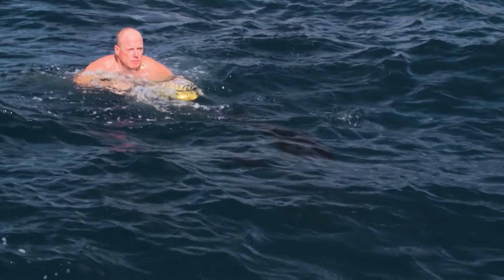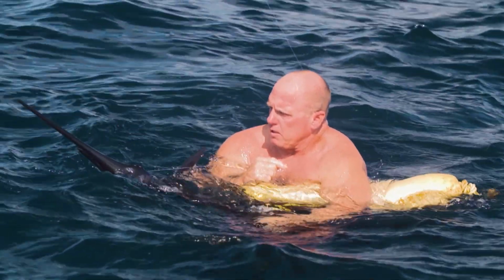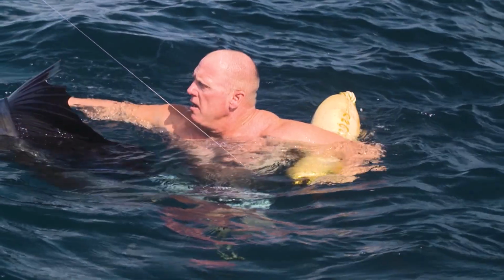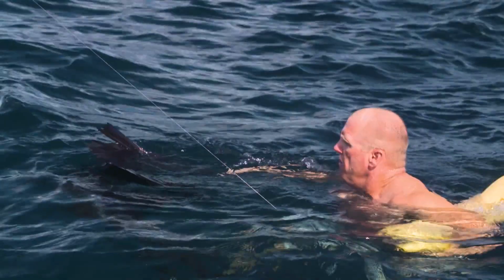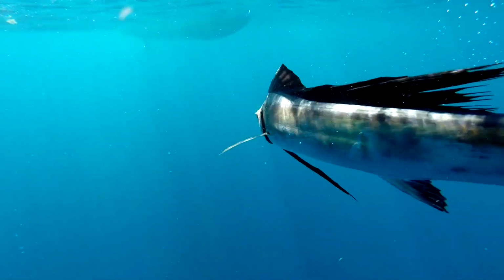This fish didn't get the line wrapped around the buoy, it got the leader wrapped around the buoy. So this is a 60-pound leader. The fish wasn't strong enough at that point to be able to break off. So I had to dive in and unwrap this fish for the fish's well-being.